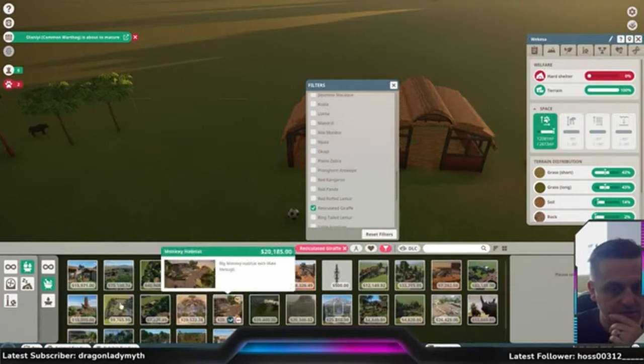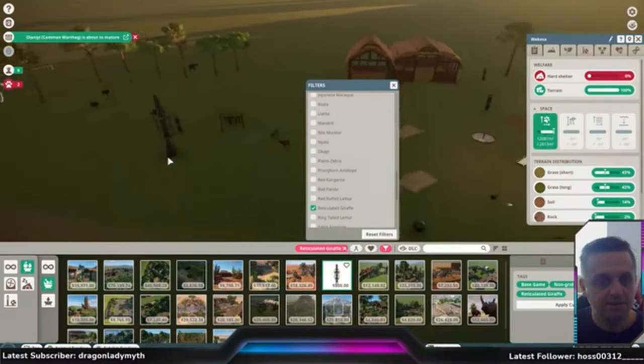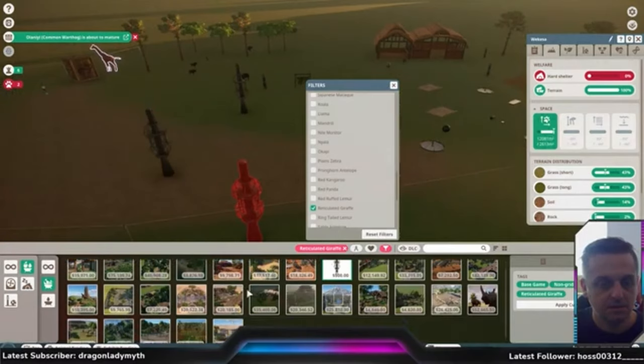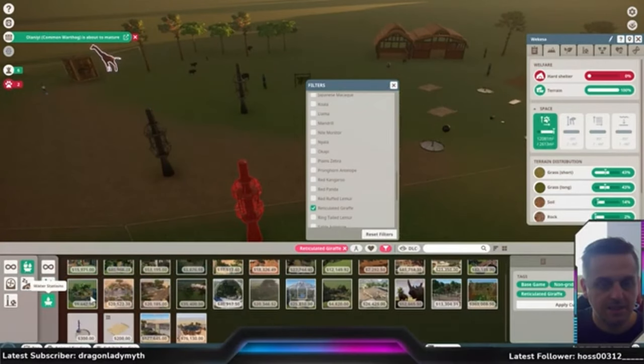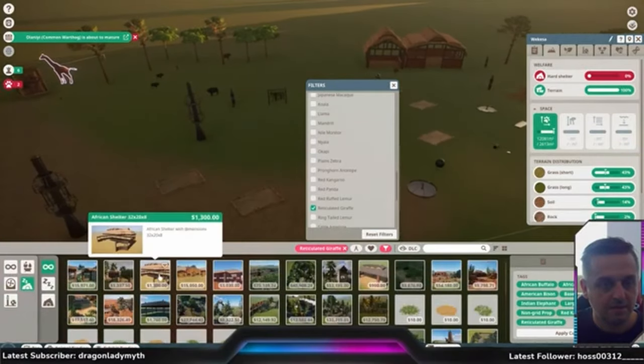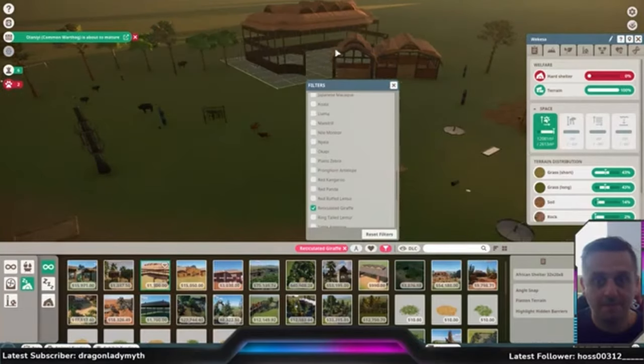There we go. Right. So feeders, we have some slightly different feeders for giraffes because obviously they're tall boys. They need to eat with their necks high up. And throw a couple of water trays down. Right, hard shelter. Alright, this is what I was on about. See how big this is?